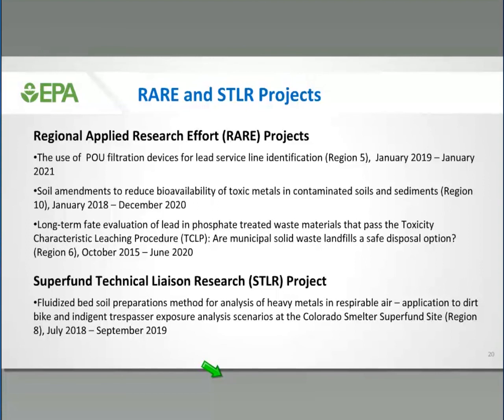Region 5 is working on lead service line identification with ORD. Region 10 is working on soil amendments, including biochars, to reduce the bioavailability of toxic metals in contaminated soils and sediments. And then looking at the long-term fate and evaluation of lead in phosphate-treated waste materials. So earlier I talked about phosphate treatments being a way to make lead insoluble. Well, can we test those with the TCLP procedures to make sure that these lead mineral complexes can be disposed of in solid waste landfills?